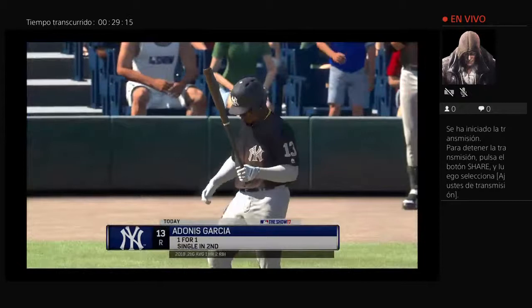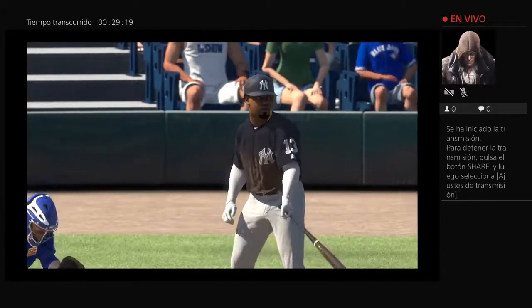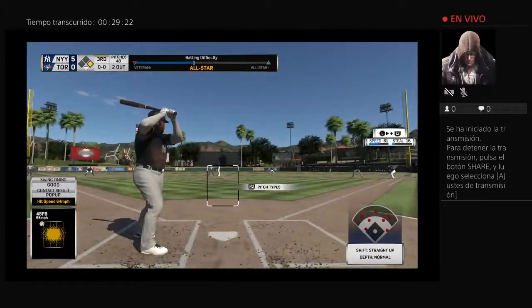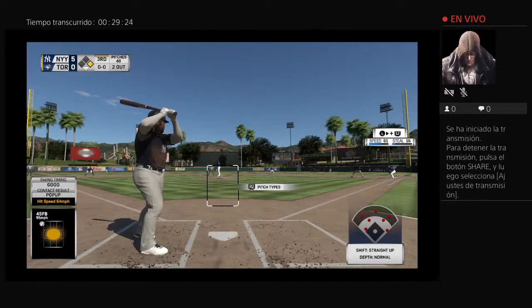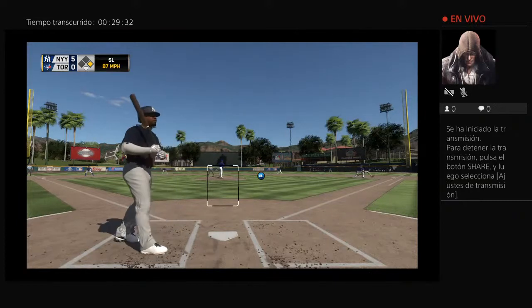Now batting, third baseman. Striding in once again, Adonis Garcia. He singled his last time up. He's set and the pitch. Off the plate and away there.